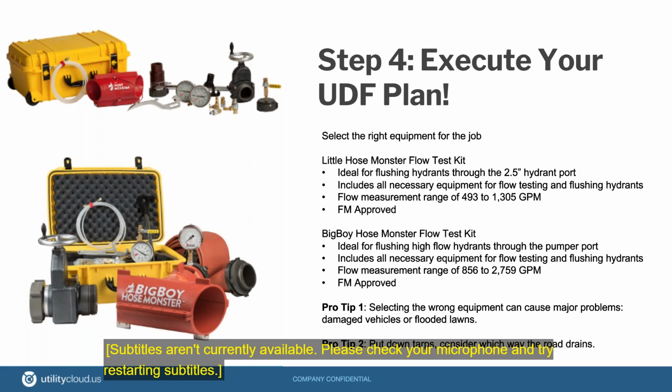And again, because water is so erosive, we do encourage the use of diffusers such as this, putting tarps down as well to minimize yard damage, because of course that typically is one of the number one complaints about the work that's going on. Besides the dirty water, my front yard's now been destroyed and the mulch is no longer here.